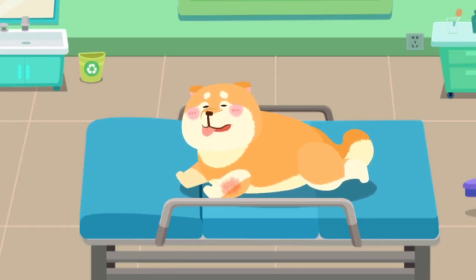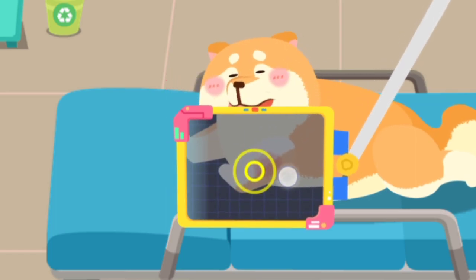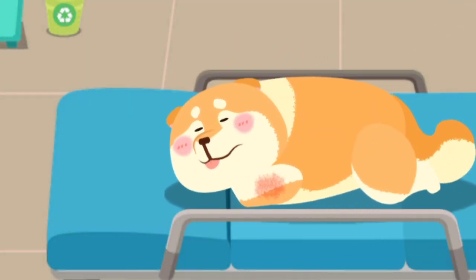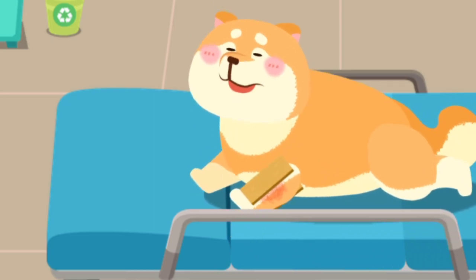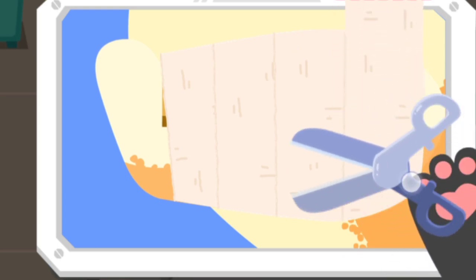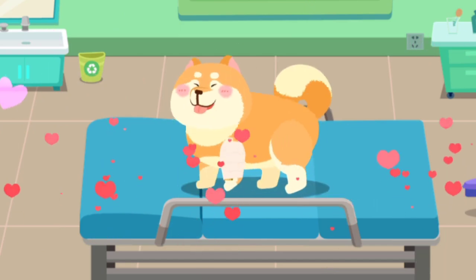One of the puppy's legs was injured! Let's examine it! Oh no! The puppy has fractured its leg! Don't worry, let's fix it. Great! The puppy can walk again!